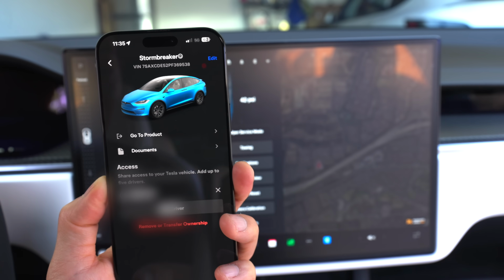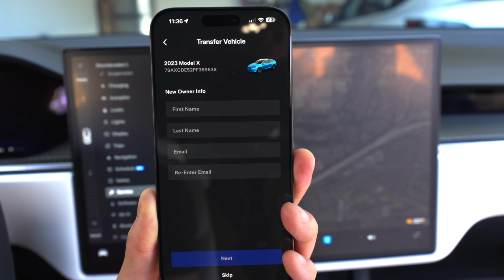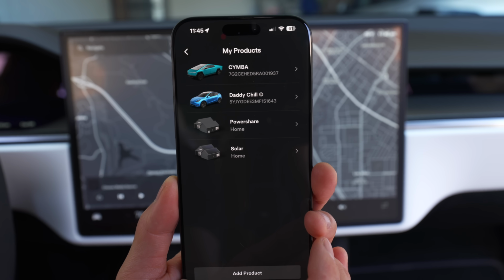So to work around that, you have to remove the vehicle and pretend you're selling it through the Tesla app first. You're supposed to input the other person, which is your own personal information, as well as a different email address, driver's license info, but it does it really, really fast. Once that's done, re-add the car because we want to get that factory reset button back.